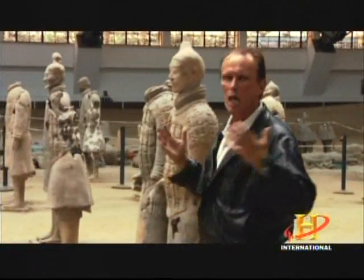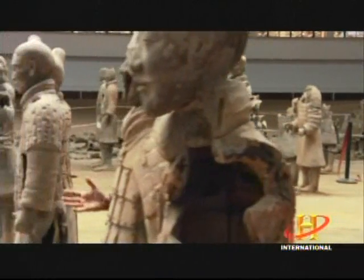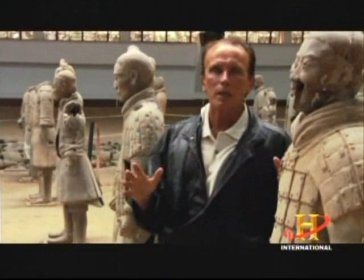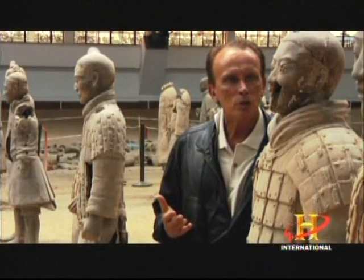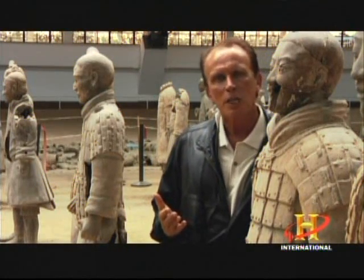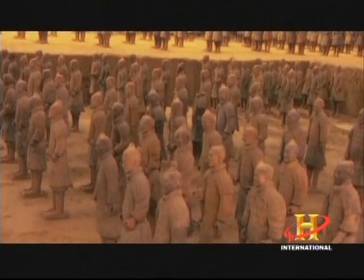These warriors are a colossal achievement, and some believe the greatest archaeological find of the 20th century. But they are only the tip of the iceberg, because this ghost army only served as a guard detail for an engineering feat as fantastic as the world has ever known, the opulent tomb of Shi Huangdi.